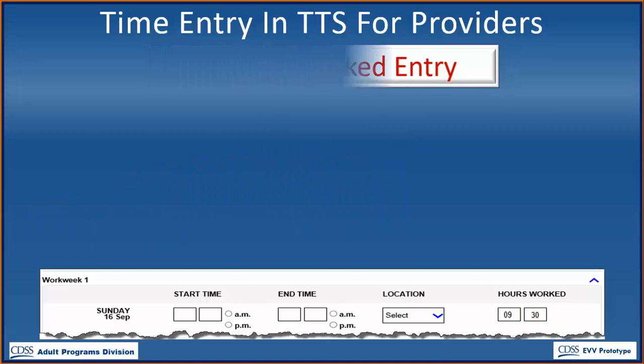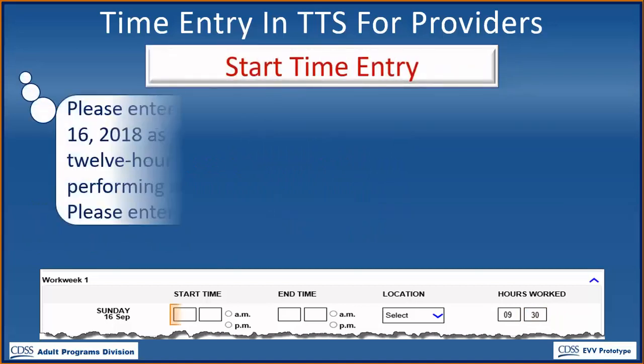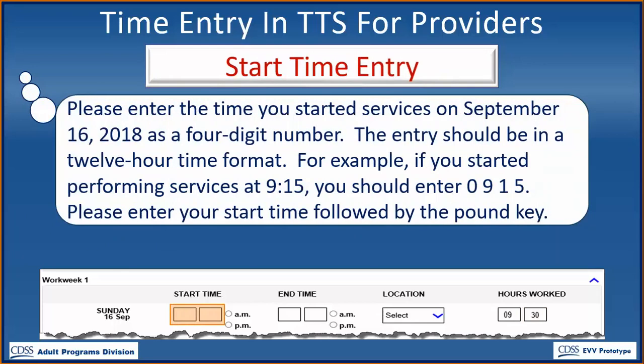Next, we will enter our start time for this day. The TTS will prompt you. Please enter the time you started services on September 16, 2018 as a 4-digit number. The entry should be in a 12-hour time format. For example, if you started performing services at 9:15, you should enter 0915. Please enter your start time followed by the pound key.